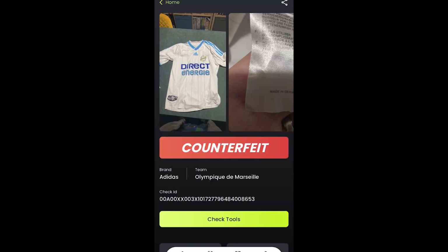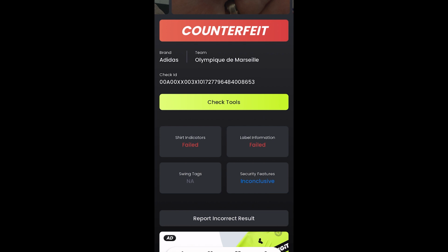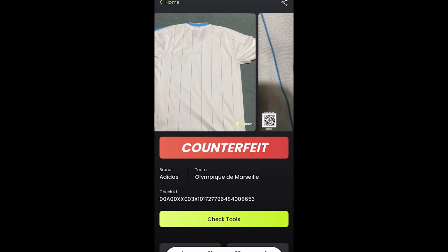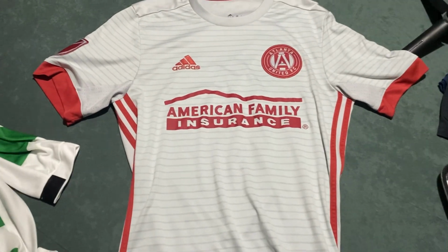So as I suspected, the Marseille shirt is, of course, counterfeit. We can check our details. Security features inconclusive, but the shirt indicators and the label information failed. It tells us it's counterfeit. So I'm going to be doing this Atalanta shirt next.